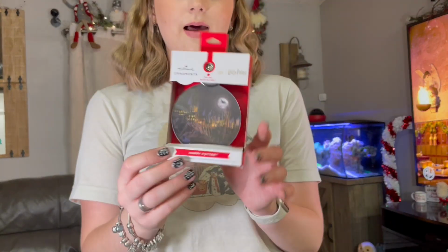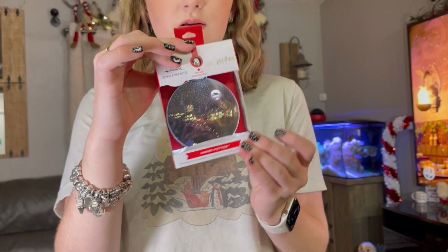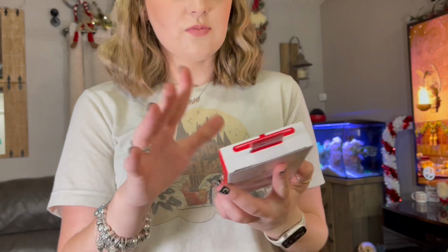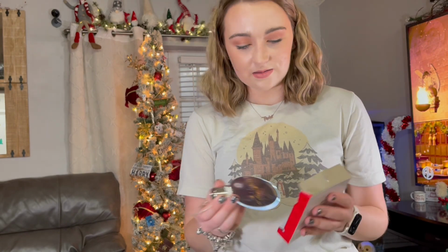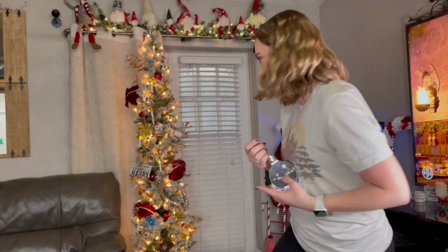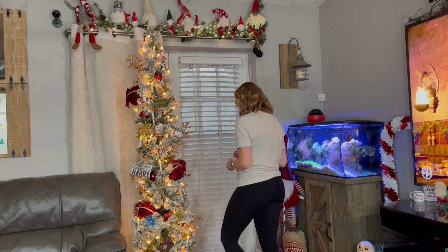Last up, the last one that's new is this one, and it does light up, so I hope you can see that in the video. I'm going to take this out of the package and find some place to put this. It is pretty. It says Hogwarts at the bottom. I think this would be neat to leave out year round, but let's go ahead and put this in.